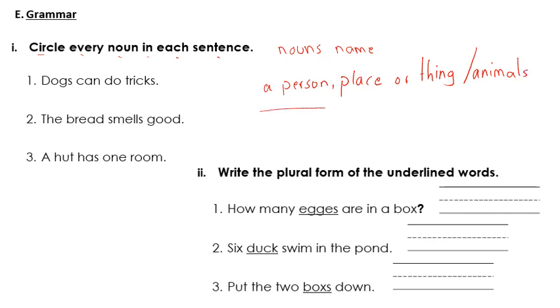Okay, this is a really important definition. Now let's move on to number 1. I have the words dogs can do tricks. Now where is the noun in this sentence? Can is not a noun, and do is not a noun, and tricks, so far, is not a noun. So which one here names a person, place, or thing?